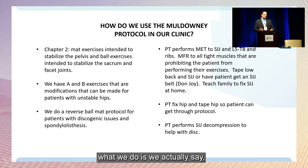Well, what I tell them is, in chapter 2, find a PT who could do muscle energy for the SI joint. And then do your exercises on your own. If you have a question about an exercise, I'm sure the PT will be more than happy to look at it. Then when you get to the neck, find a PT who's willing to tape your shoulders and work on some muscle energy to the thoracic spine and rib and neck. And do the exercises on your own.